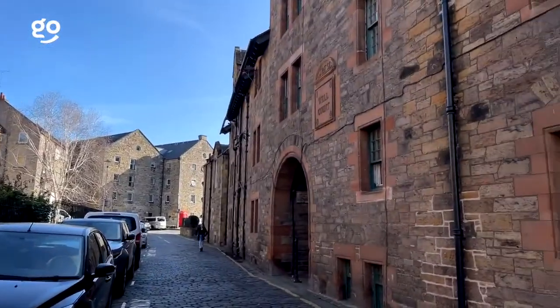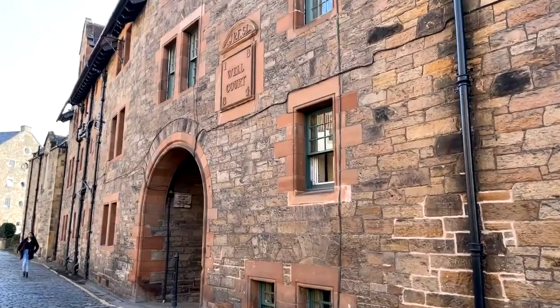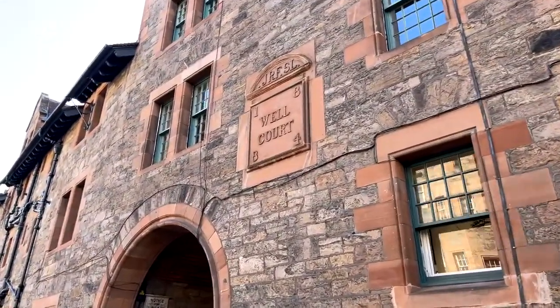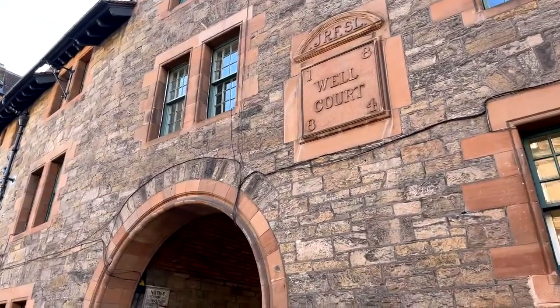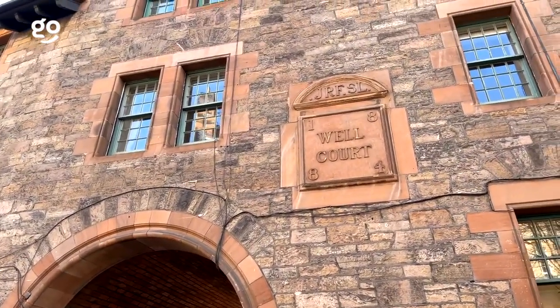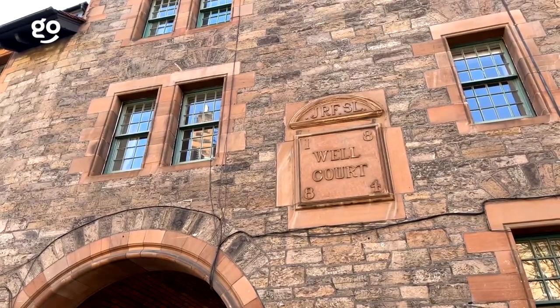Now Well Court itself is beautiful. You can see the date stone, 1884. I'll just come over and stop so you can get a postcard of it there. Oh look, you've got the reflection of the building behind in the windows, that's so nice.